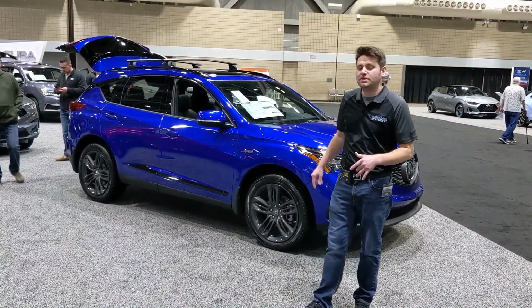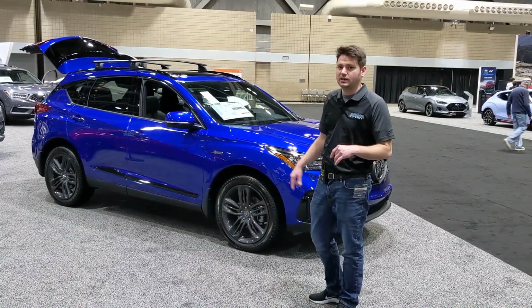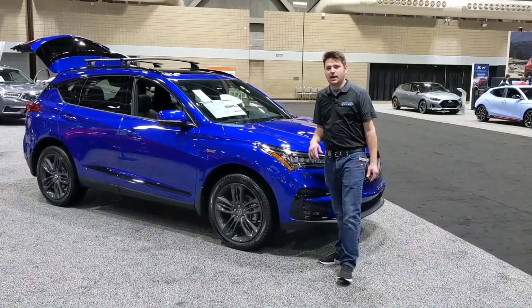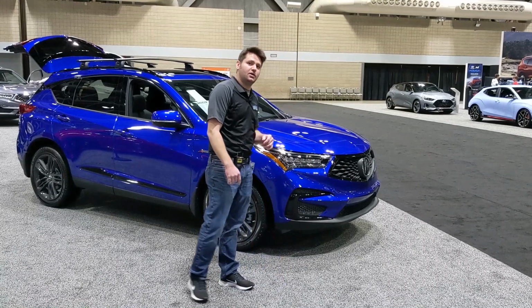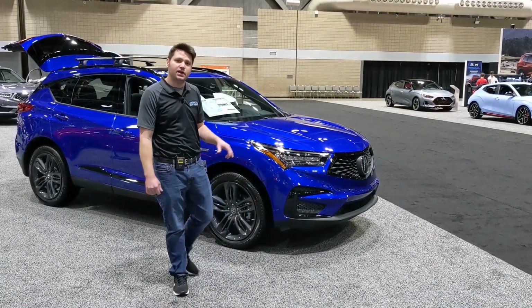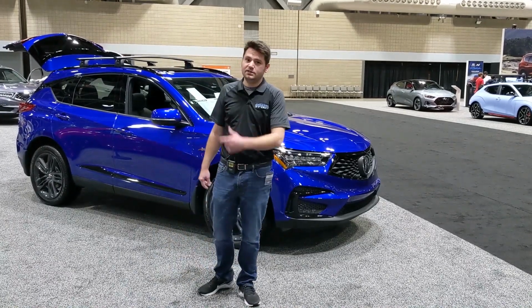And what I have here behind me is one of my personal favorite SUVs. This is the Acura RDX. Now this is a 2020 Acura RDX with the A-Spec package. So it's got that nice SH-AWD, Super Handling All-Wheel Drive system that Acura has done such a good job with. This is an A-Spec edition, so you get a little bit extra styling cues and a few upgrades, including ventilated seats inside.